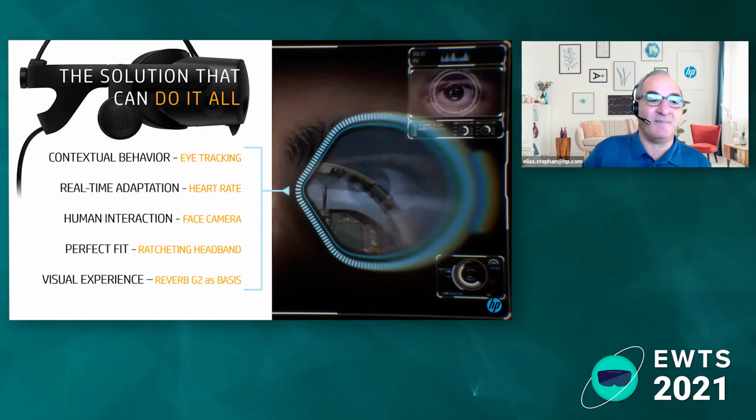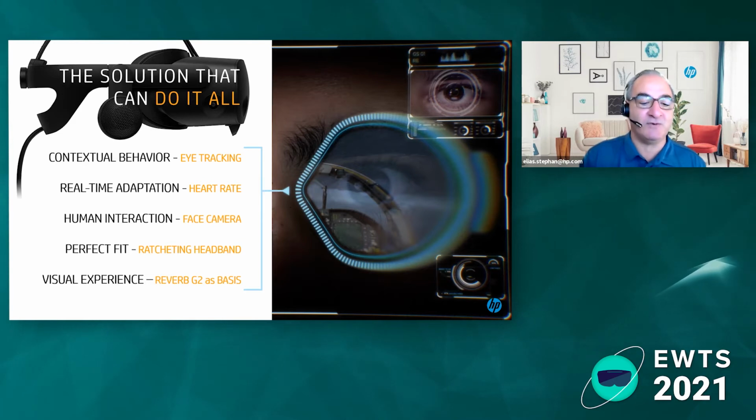So let me sum it up for you. The headset itself: eye tracking, heart rate, face camera. We added a ratcheting headband, and my mouse is hovering over it here. It's a dial at the back of the headset itself for a perfect fit. We also kept the same 2160 per eye resolution for visual experience like the Reverb G2 headset itself. So that's, in a nutshell, the headset itself.